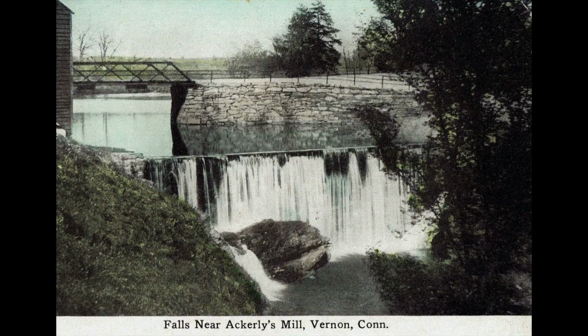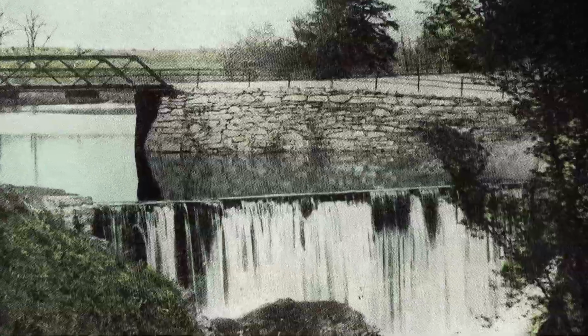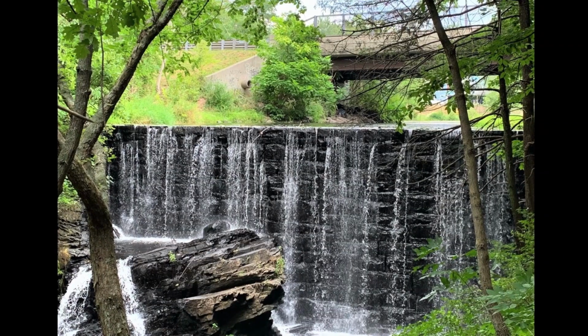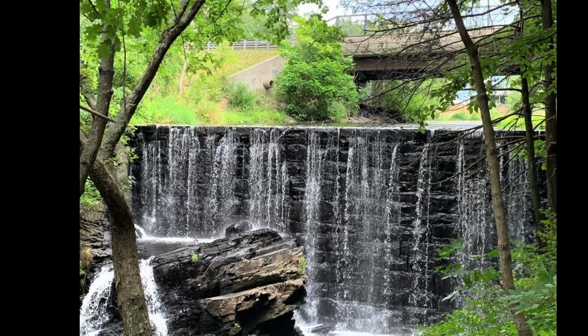Early mill owners built a dam across the Tankerhoosen River. The water supplied the energy to power the machinery. The dam, as seen today from the ravine, is a reminder of Vernon's early industrial history.